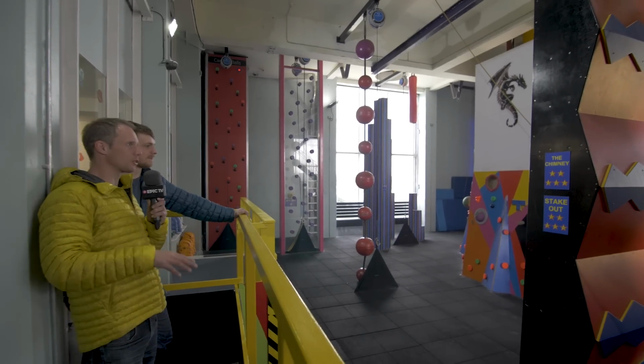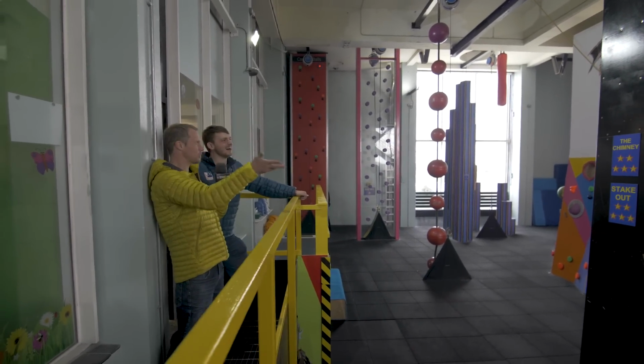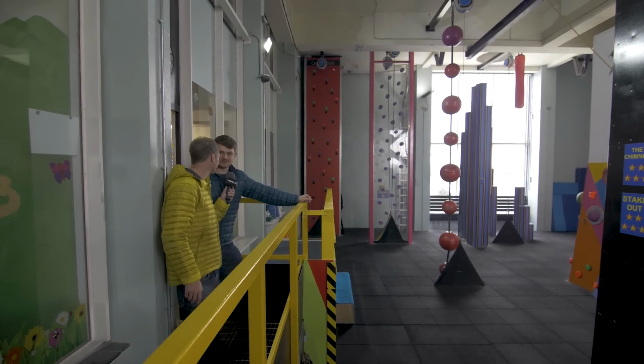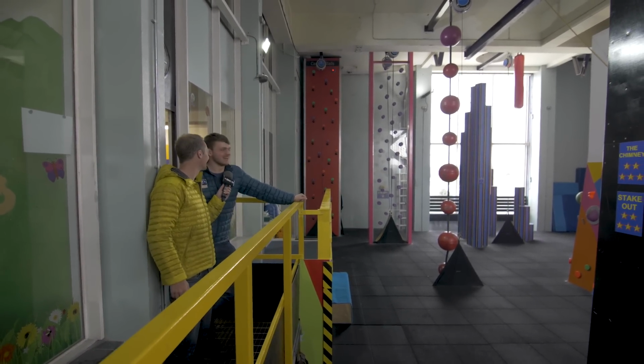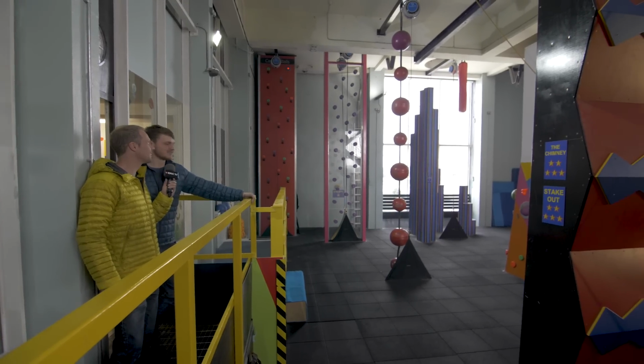Do you have stag dos in here as well as kids? Because if I was planning a stag do, this could be a good place. Not so much stag dos. We usually ship the stag dos onto the Via Ferrata just to get them that little bit extra sick. But yeah, I mean, it is a full group activity. It's great to have a play on.